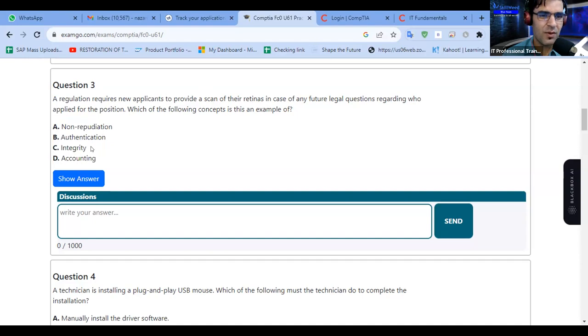Let's leave this one as an option. Integrity also makes some sense over here. Accounting, I don't think accounting has any. So straight away you have terminated accounting, you have terminated repudiation. You only have two options now. And you have to think these things in seconds, okay? You cannot spend 10 minutes on a single question. You have 75 questions and you have 16 minutes, okay?